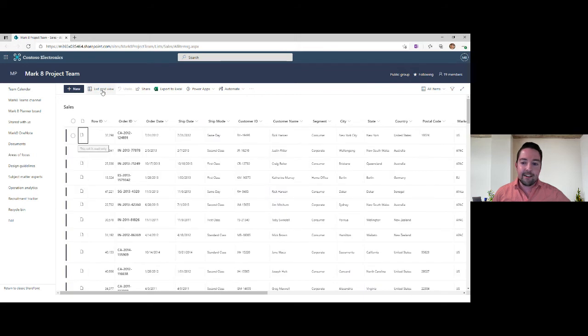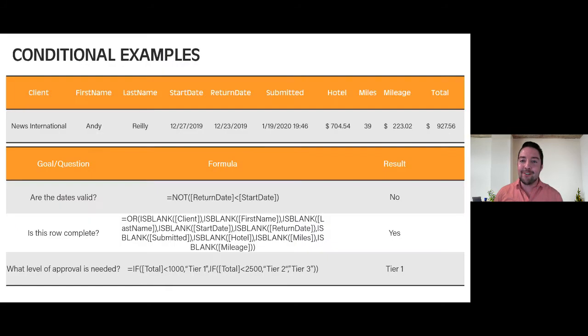Okay, I'm going to exit that grid view. Okay, and while that thinks, we'll just go ahead and get started. I'll show you how to create it here in a second after it finishes loading. But we can do conditional formulas.